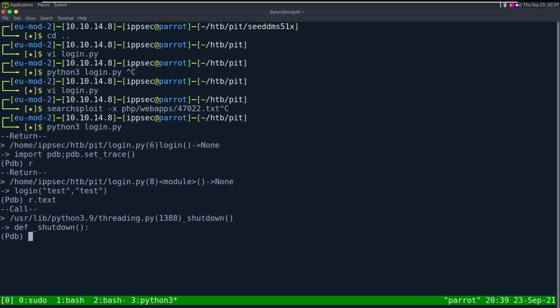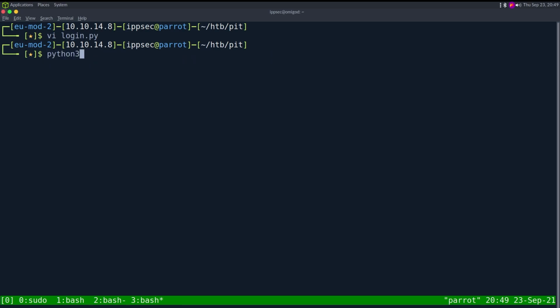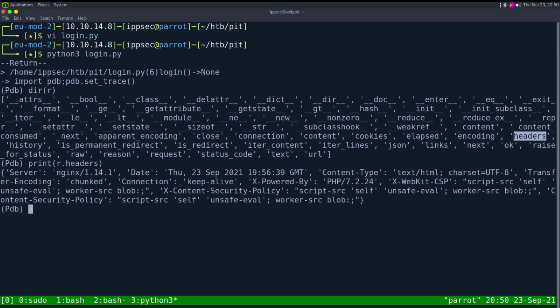Which means we can do r.text. Wait, is that what I called it? R is equal to requests.post. Oh, I think I know what it did. R is probably an actual command in PDB. So if I do dir, we want headers, so we can print r.headers.